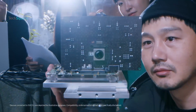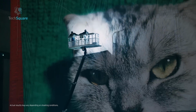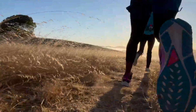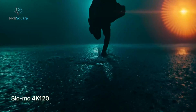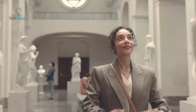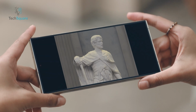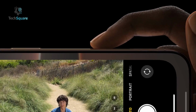On paper, Samsung's 200-megapixel sensor looks like an instant win, but megapixels aren't everything. Apple's prowess in image processing, especially with ProRAW and ProRes video, means the iPhone has always been a strong contender in the photography department. It also now includes 4K slow-motion shooting at 120 FPS, something content creators will love. However, if you're after sheer detail, Samsung's high-res photos are hard to beat, especially if you like to crop into your images. One feature that sets the iPhone 16 Pro Max apart is the new camera control button.